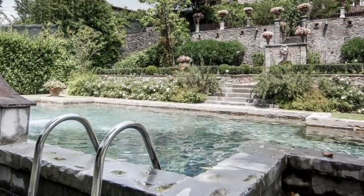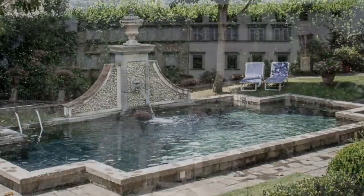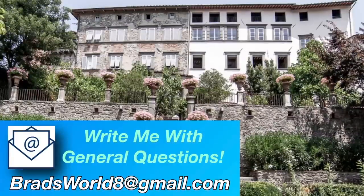How classy is this? The pool, the palace, the grounds, all of this for under 700,000 euros. Well, I'm exhausted, guys. That's so much house and grounds. If you're interested in this property, just write me at bradsworld8@gmail.com and I'll get you in touch with the owner of the property directly.